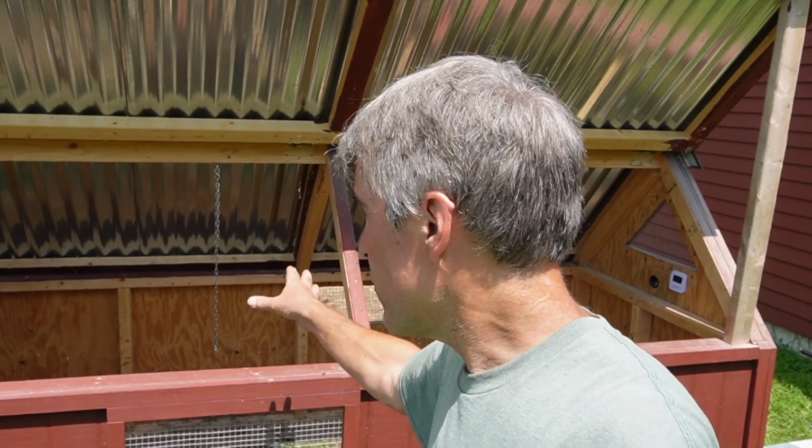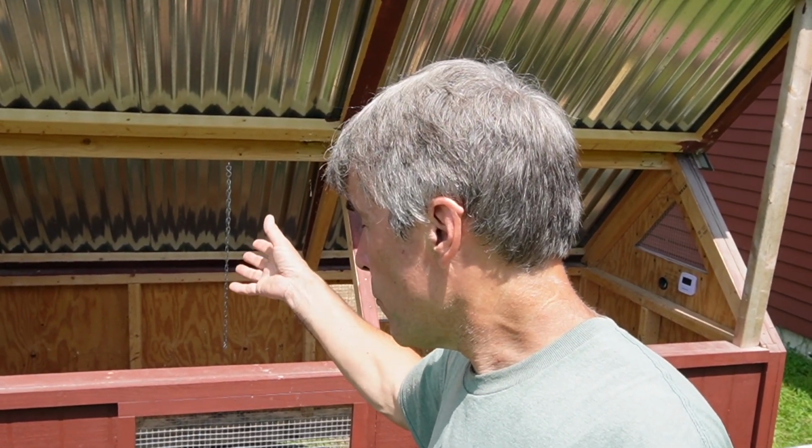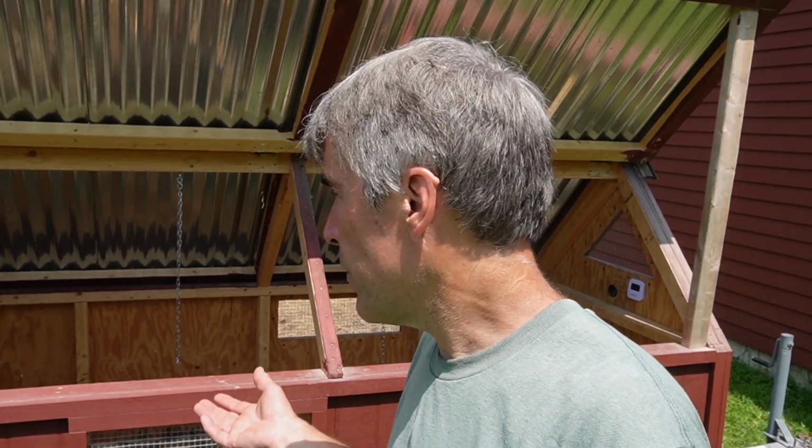We've done videos on this in the past. We use this for our meat birds, mostly our turkeys, when we transition them out of a stock tank brooder. We want to start getting them outside. We'll transition them into this brooder. But it also works great as an emergency coop for chickens. If we have a sick chicken or something like that, we can transfer them into here.